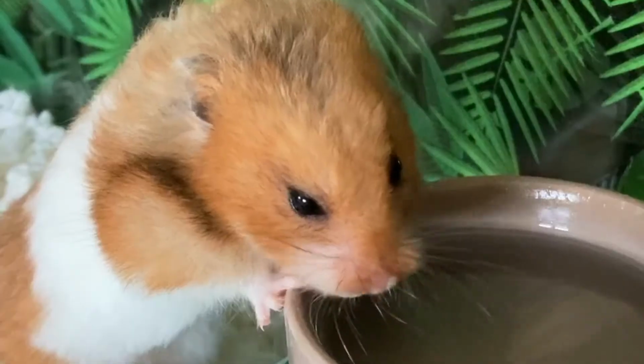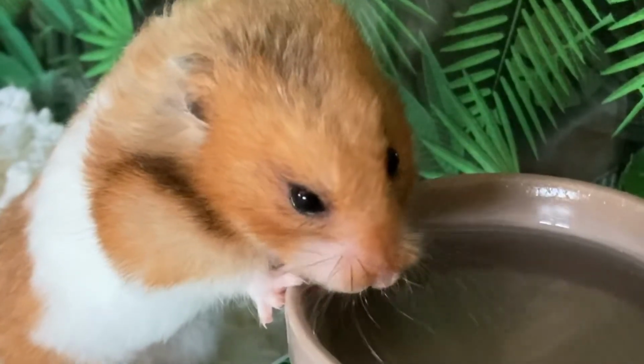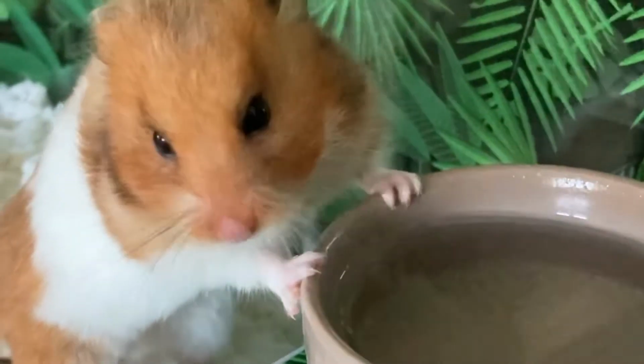Syrian hamsters are the largest domesticated species of hamster, and they are the most popular. A lot of people, if they have owned hamsters before, have owned Syrian hamsters because they are very popular and a lot of people have owned them.